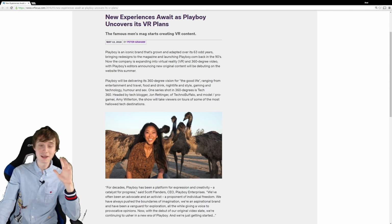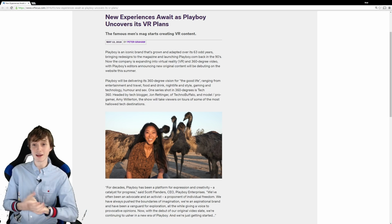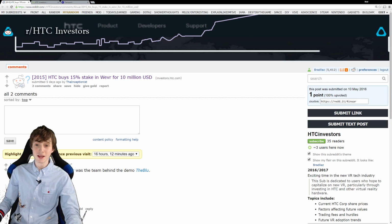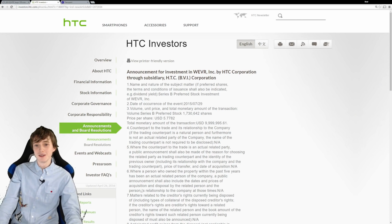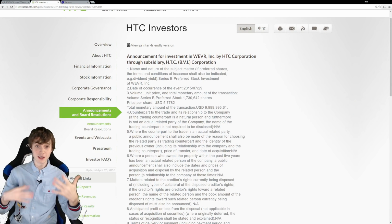Next up, speaking about more investments into big brands investing in VR content. This was originally posted by the Inceptionist on the HTC Investors subreddit. HTC buys 15% stake in WeVR for $10 million US. Wow. And here's basically the contract of what it is.